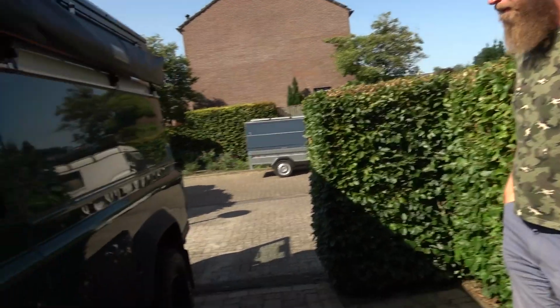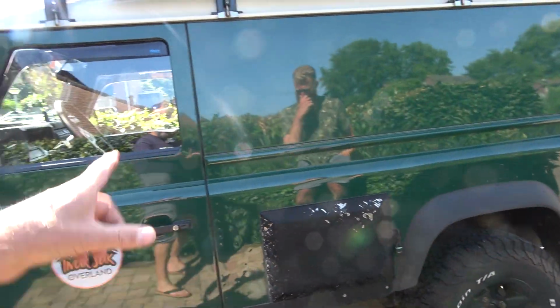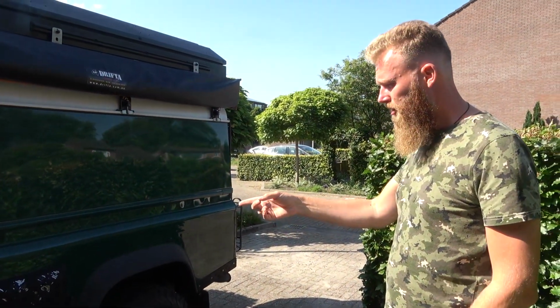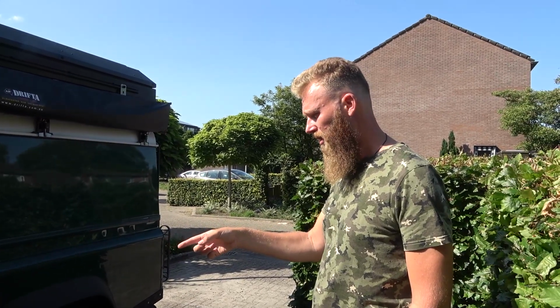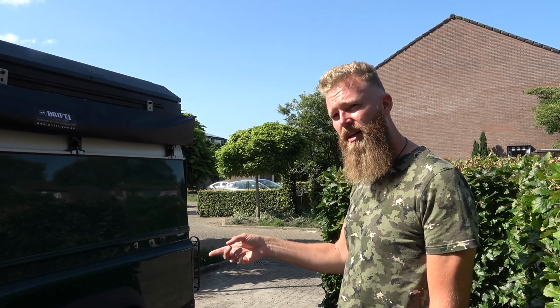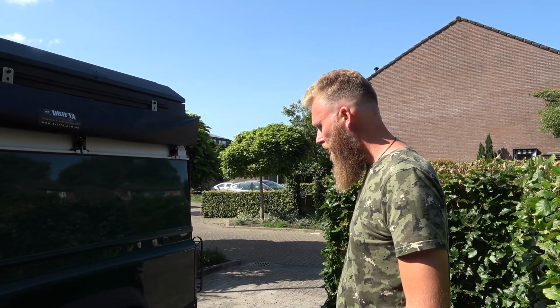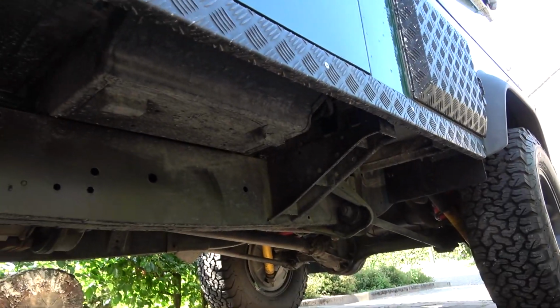And this storage box, we don't have to open it, but this is very handy with these kind of 3-door 110s. This is where we've got a small compressor, recovery kit, a snatch strap, and a small hydraulic jack. We can fit a 15-liter water jerry can in it on both sides, so if we're on a trip, we've got 30 liters of water.